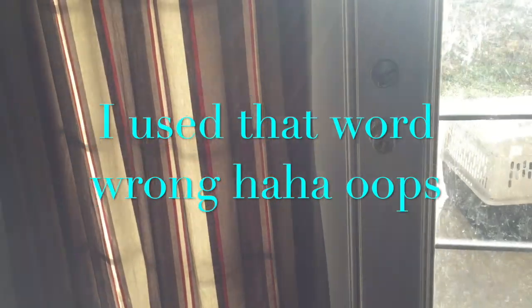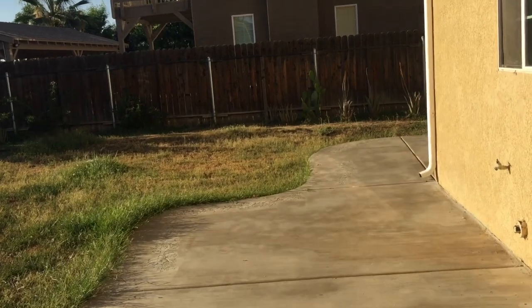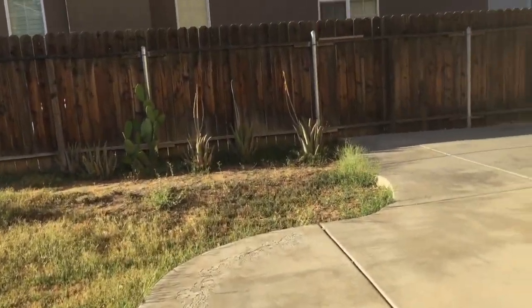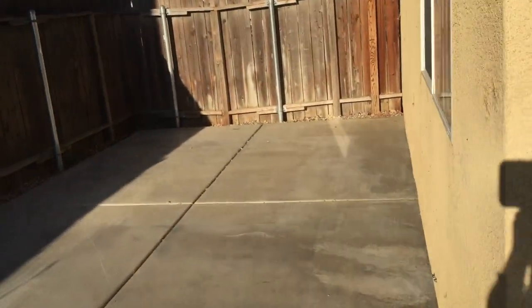Okay, you know what? Let's give you a little detour to the backyard. Lila. So here we are. You go to your right, all the way to your right. It takes you here. You keep going. It takes you here, and keep going, and it takes you here.